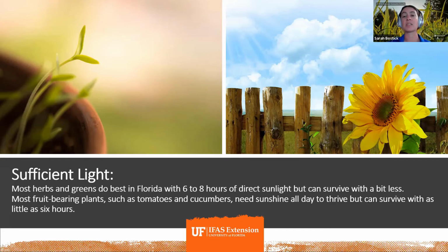They get most of what they need actually from this truly amazing chemical process that happens through sunlight. And so even things like greens and herbs still need a good bit of light. And so if you're having plants that are really struggling and you know that your plants are getting less than about half a day's worth of sun each day, that's probably why. Great thing about containers is that you can pick them up and move them. So if you're growing herbs and greens, those plants really do best with 6 to 8 hours a day of direct sunlight. And then anything that produces a fruit, like a tomato or a cucumber, really needs full day sun, but it can survive on as little as 6 hours. It's not going to thrive, but it will survive on less than that.